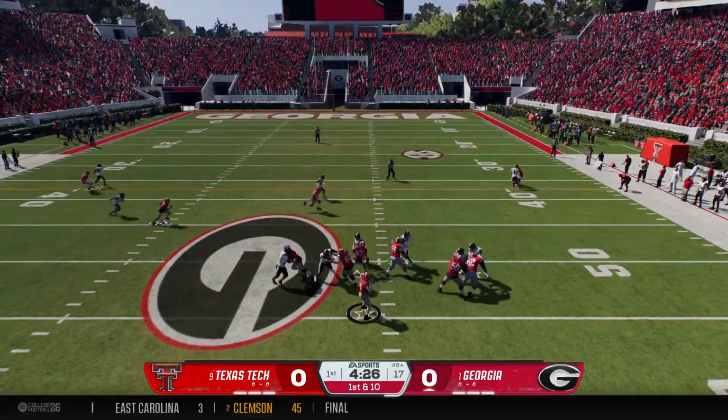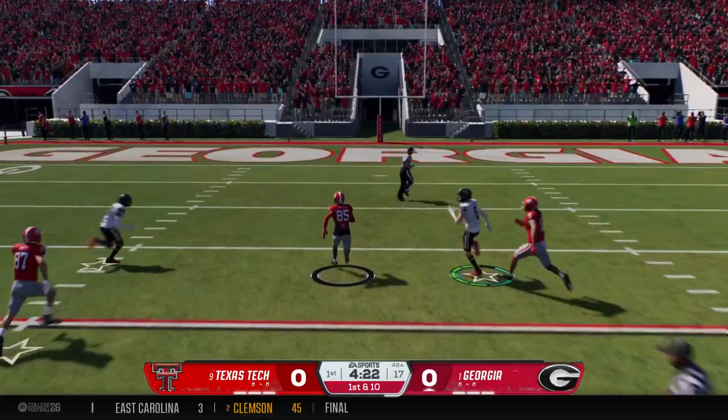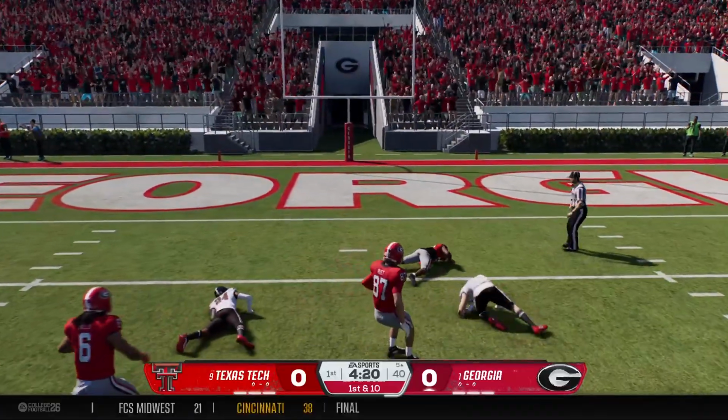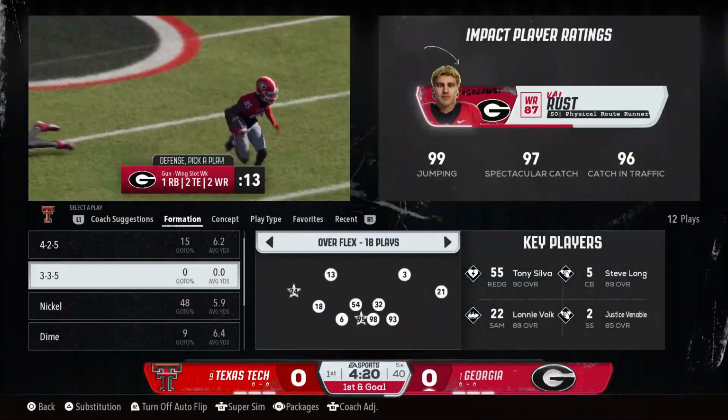They'll come out throwing here to start the drive. Quick catch over the middle. Finds room at the 30. And they finally stop him down at the 5. Solid gain on that catch and run.